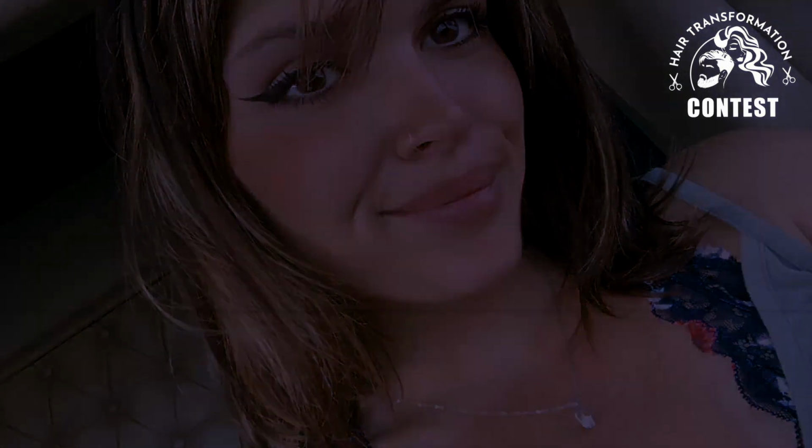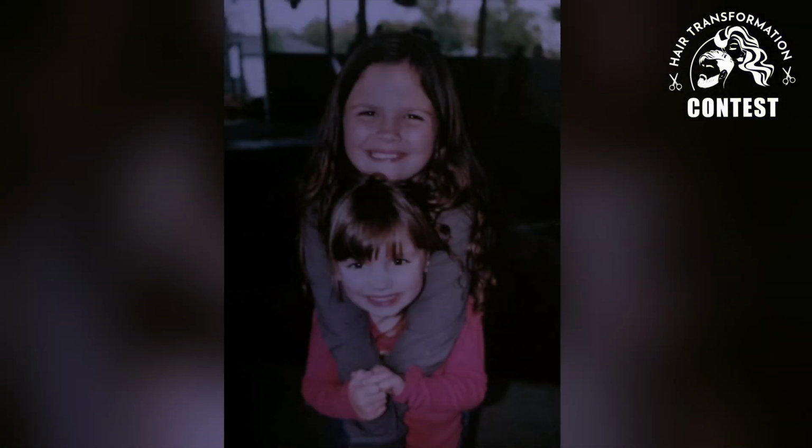I've done quite a bit of damage to my hair over the years between box dyes and highlights and heat and styling products. I had really nice, long, gorgeous hair when I was younger, and I've basically been trying to get that back my whole adult life.